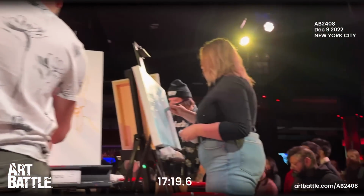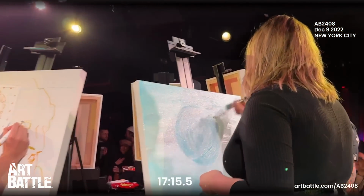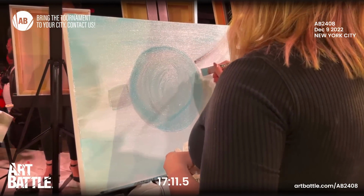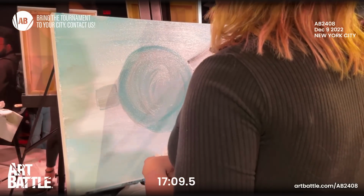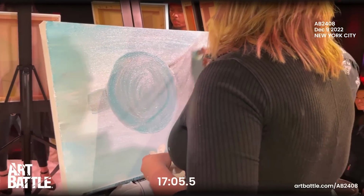We can see his reference. He has drawn the grid and has basically plotted out where important points of his composition are. That to me right away is just telling me that John did not come to play.